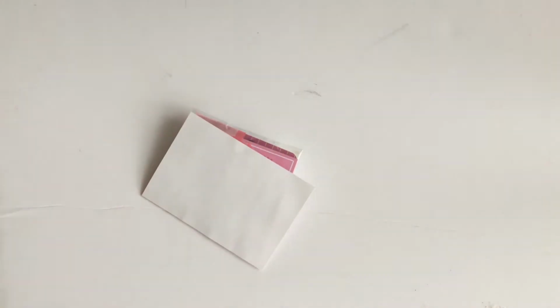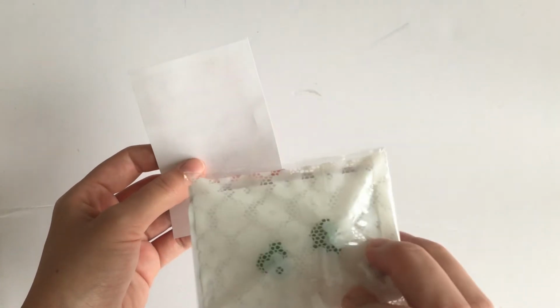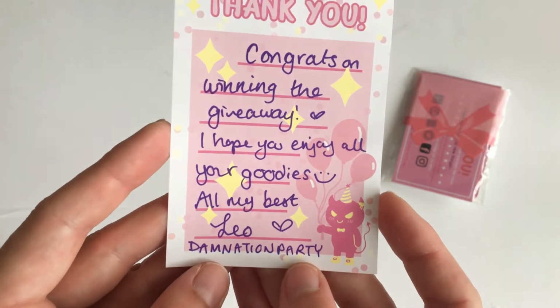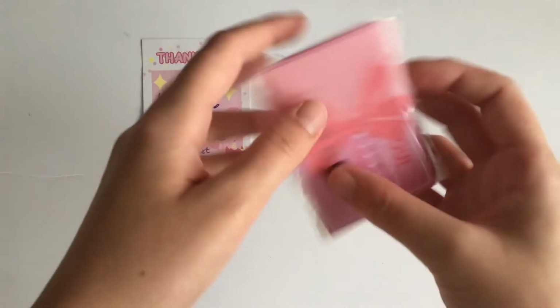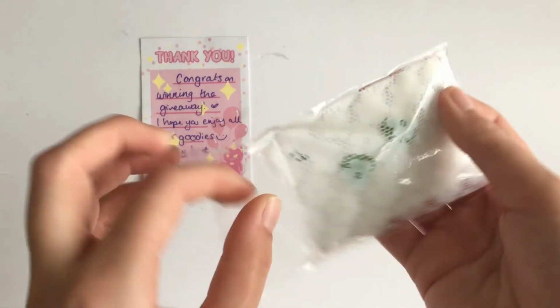And then I have another letter here. The address is on the back though, so I'll just rip it open here. Is this going to be a pin again? I think this is another pin. This is the little letter. Congrats on winning the giveaway. I hope you enjoy all your goodies. All my best. Cute little card. And then this is the little pack. Oh my god. So exciting.